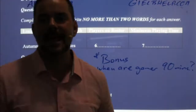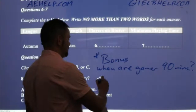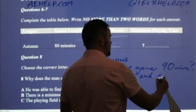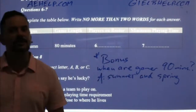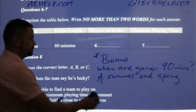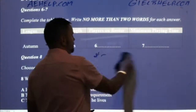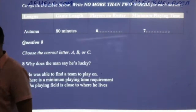It's summer and summer is the easy get because remember probably something to do with the weather. Summer and spring. Right? So spring and summer, not in the winter, definitely not in the winter. Okay? So summer and spring. Okay? This is the autumn, so this is the fall season. Okay? So summer and spring because it's better weather, right? Good. So active listening always.